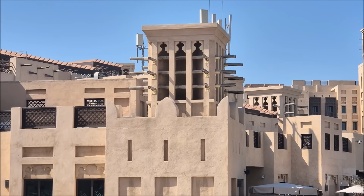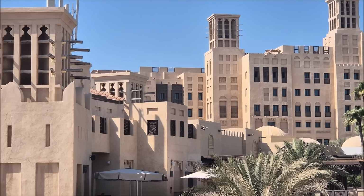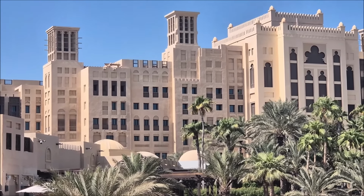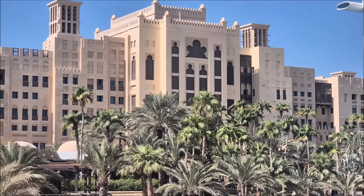Madinat Jumeirah showcases the rich heritage of the UAE through various cultural activities and events. Guests can learn about traditional crafts, enjoy live music, or participate in cultural performances that highlight Emirati traditions.